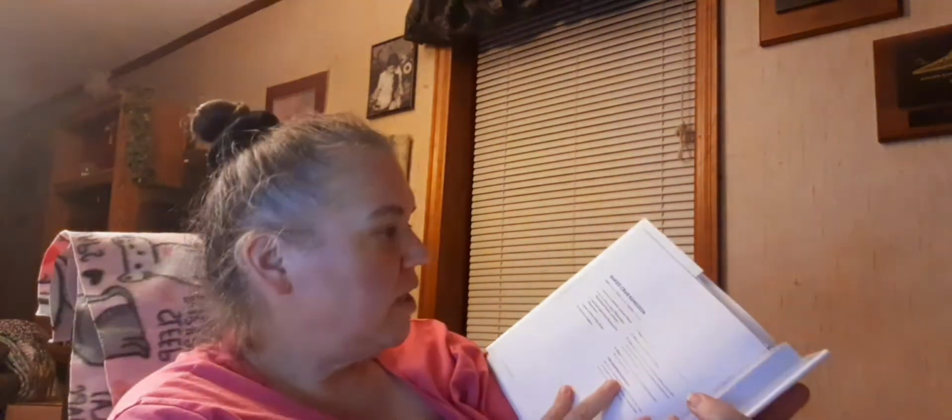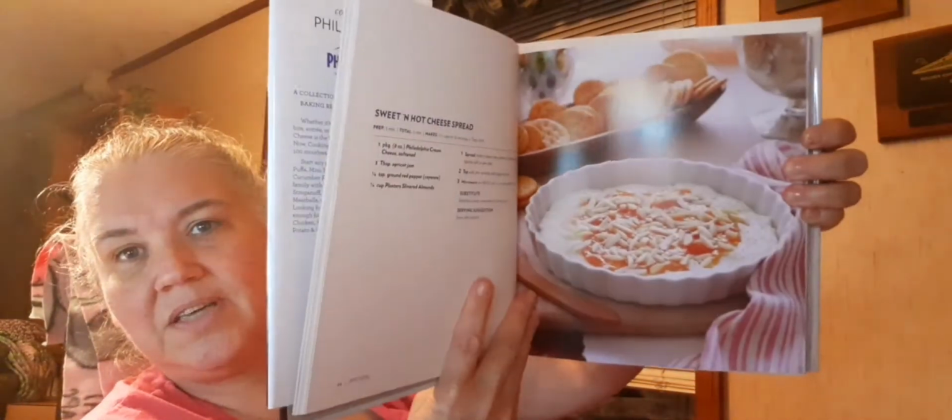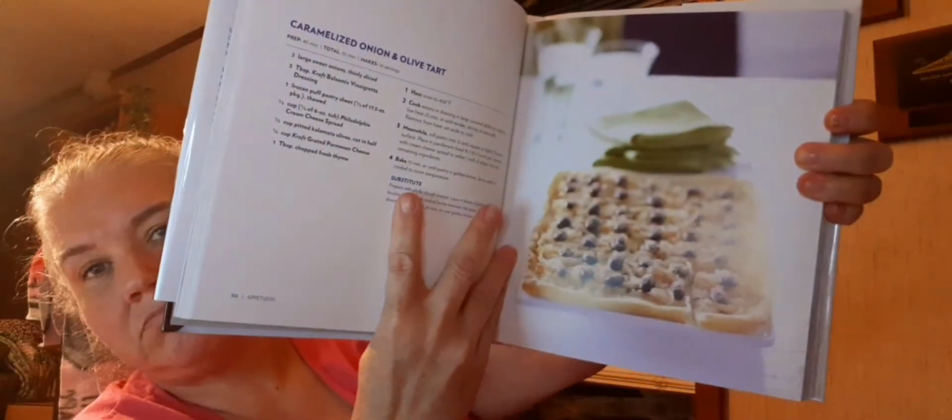So, let's see. Mini salmon cakes with creamy dill sauce. What else we got? I'm just going to flip through a few pages. Here we go. Baked crab rangoons. If you guys like to get those in the Chinese restaurant, this is the way to do it in a muffin tin. Sweet and hot cheese spread. That looks yummy. Caramelized onion and olive tart. And like I said, I'm just flipping through this. I didn't tag any pages.